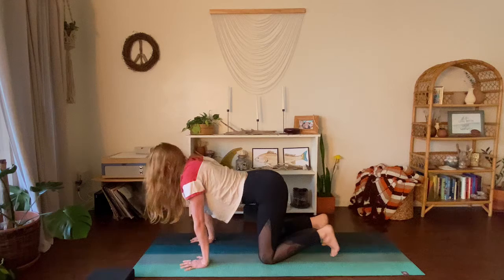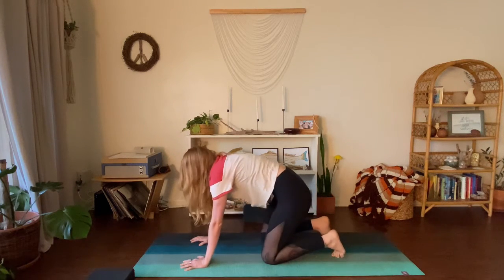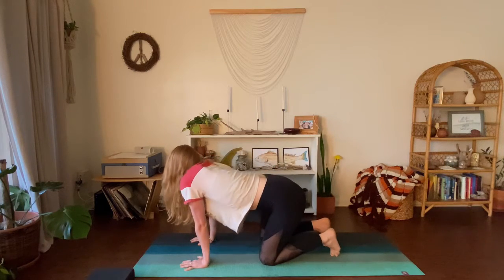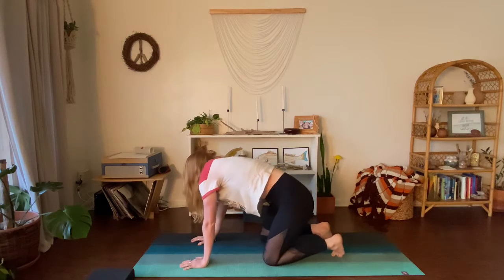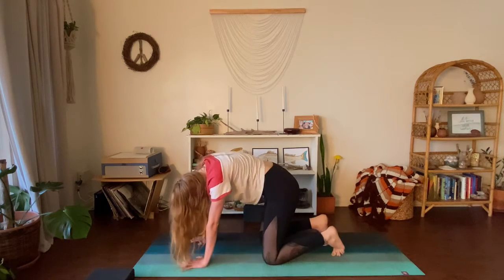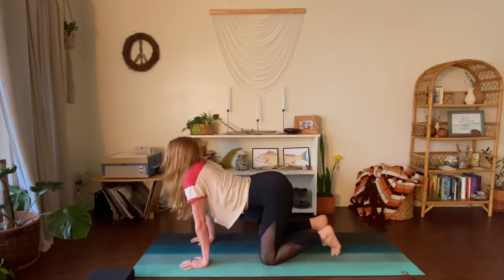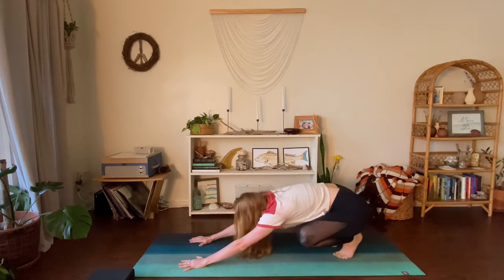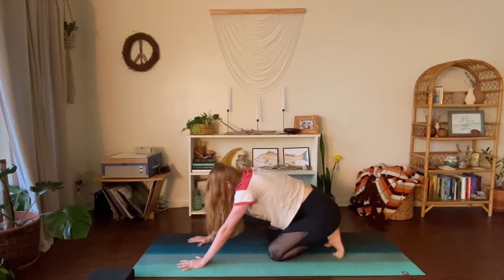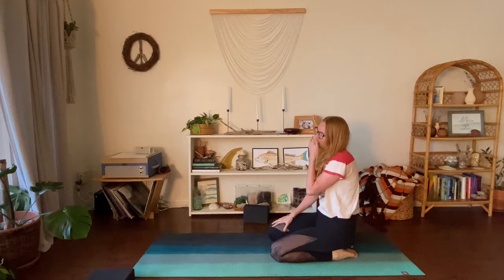Rounds of breath here. You can continue with the cat-cow motions, or maybe close the eyes, invite in some creative, organic, intuitive movement in the body. Asking our bodies how they can move in a way that's conducive to their growth, healing. Don't worry about what it looks like. How does it feel in your body? Two more breaths here.